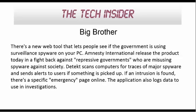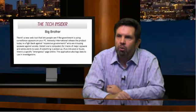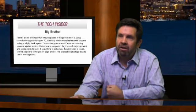A few pitchforks out there with the farmers going after a government that is probably going a little bit too much farther than it should, certainly beyond the scope of anything in the Constitution or in the courts. Anyway, it does log data to be used in investigations, and they're basically going to be using this to make sure that Big Brother is not all over us in the future.